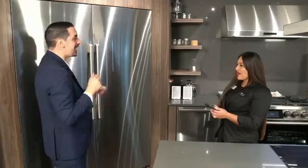Speaking of the middle of the night, I almost forgot to call this out. So we talked about that 3D lighting. One of the cool things that our refrigerators do, we actually have an ambient light sensor. So if you are sneaking that late night bite, you don't have to worry about opening up and being blinded, right? It's going to have that gentle light, which is going to give you a better experience overall.